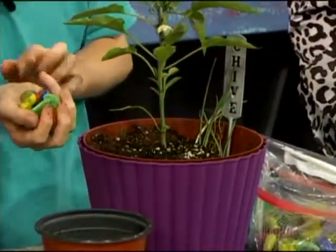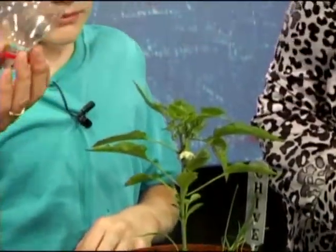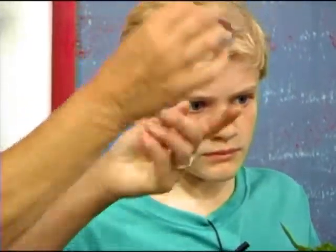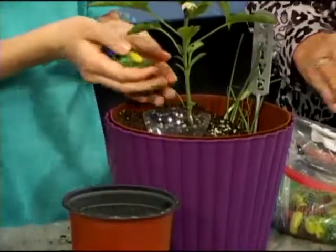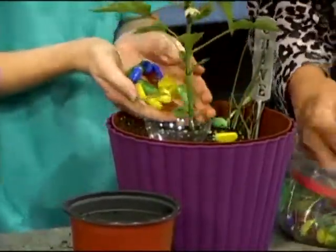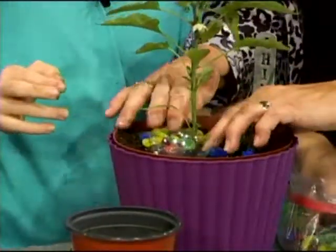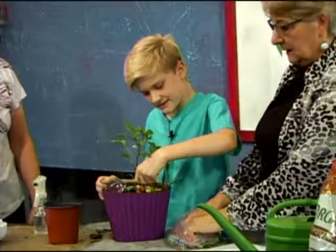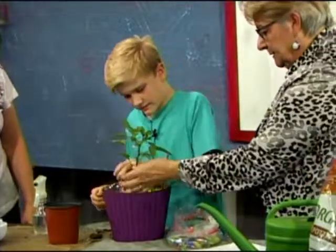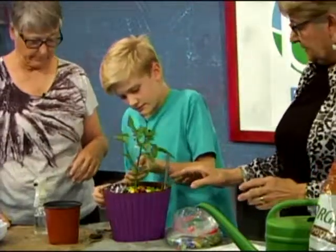This is a watering method to make it easier for kids to water. You just take a water bottle, take the knob off the end, clip it around, and it creates a little funnel. These are little colored glass gems that you can pick up at any store. And it just makes it a little bit more interesting because it has the primary colors for children.